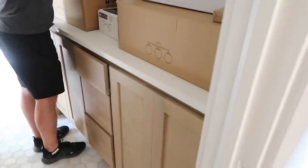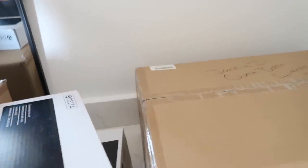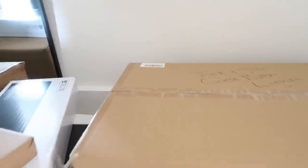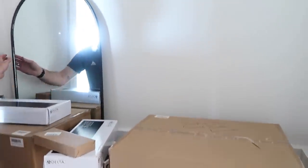What color lights are in here? I was going to be gold. I would do gold. That would be nice if that was the case. I kind of want to know. Yeah, we can open it up. We got keys. I have no scissors. Put this down. We're going to get this open, and then we can kind of get an idea of what it's going to look like.